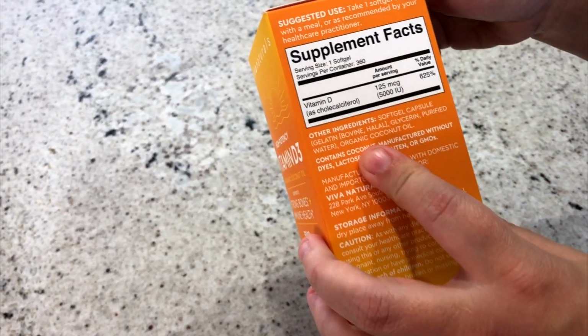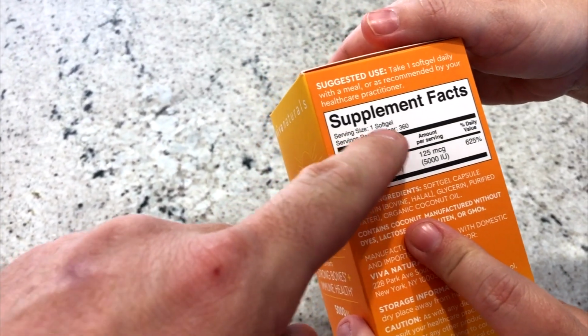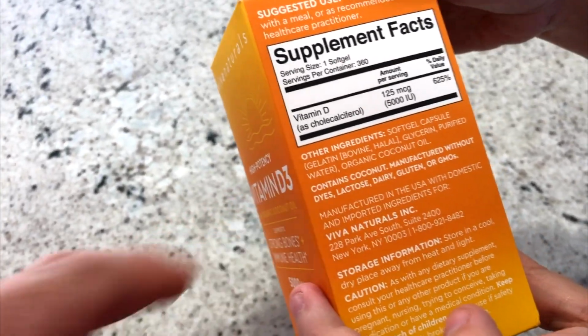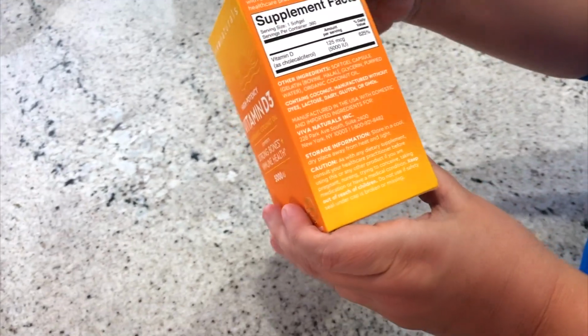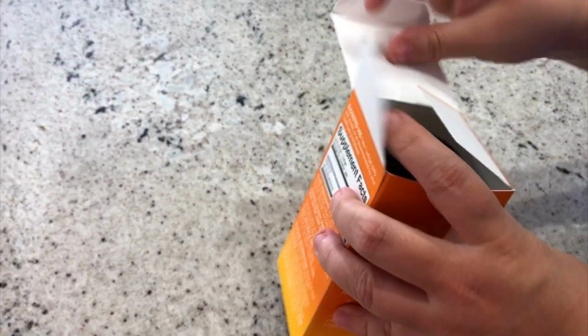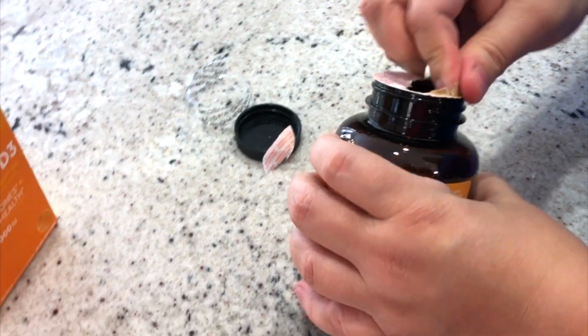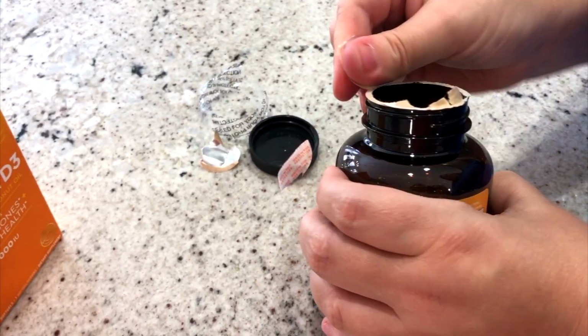We're gonna open it up right now just so you can see the bottle. The serving size is one soft gel, and there's 360 of them. Vitamin D, here's all the ingredients. You can check that out on the product page. We're gonna open it up so you can see the size of the pill itself, but just wanted to show you what you're gonna be getting when you purchase this product.